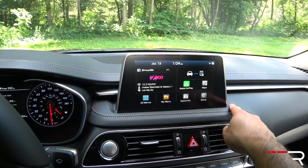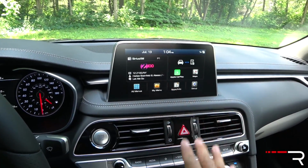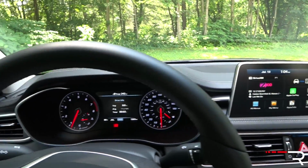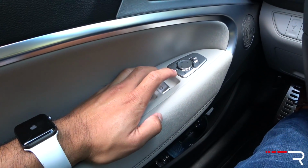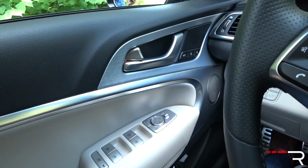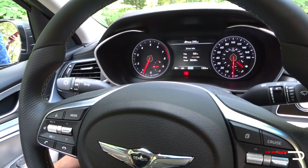You can see here, unlike the other Genesis models, you have a tablet-style screen that sticks up. It's an 8-inch screen. This is standard on all the models, which definitely makes this interior look a lot more modern. The door panels, you can see, they're also soft touch with some real aluminum trim. The windows are one-touch automatic for all four, which is nice. You can see my tester has 2-person memory, which is included on the Sport manual transmission model. The steering wheel, it's also a power tilt telescoping, which is nice.